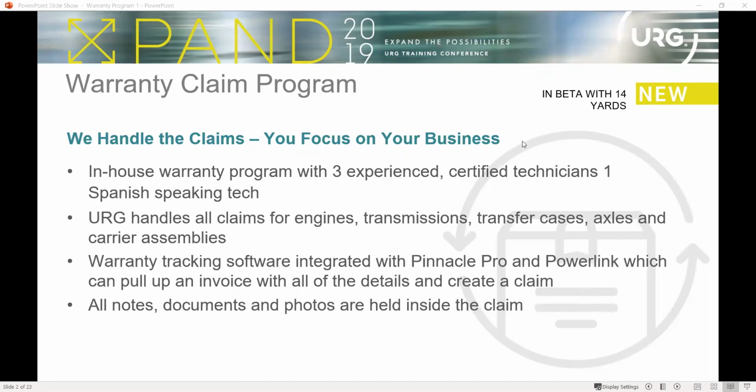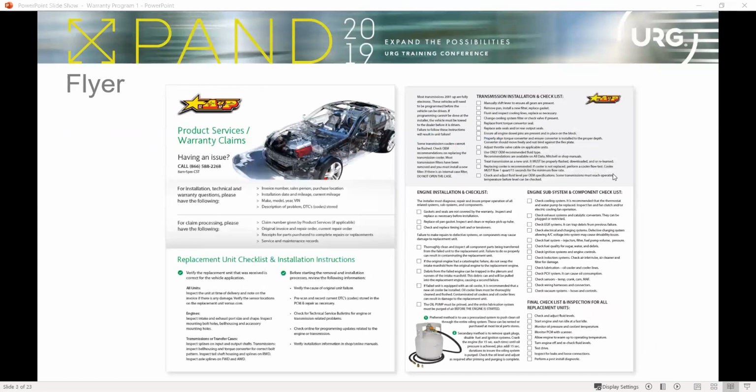Included in the program, what we've put together is basically a warranty flyer. It's got some installation instructions and also a checklist of things that we felt were important for your customer to do when he's installing the product. That way nothing gets overlooked.